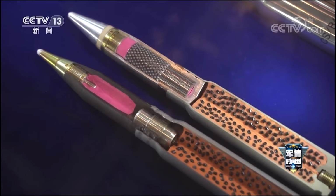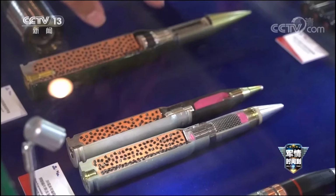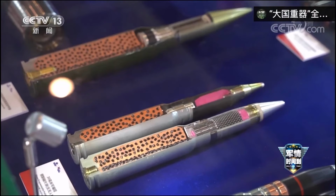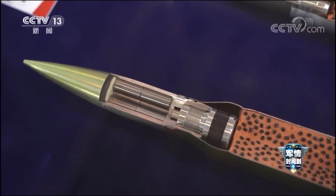More importantly, China can now equip 30mm artillery with even smarter ammunition. It is a programmable ammunition. Here we show a series of ammunition. The most advanced 30mm ammunition should be this kind of programmable.